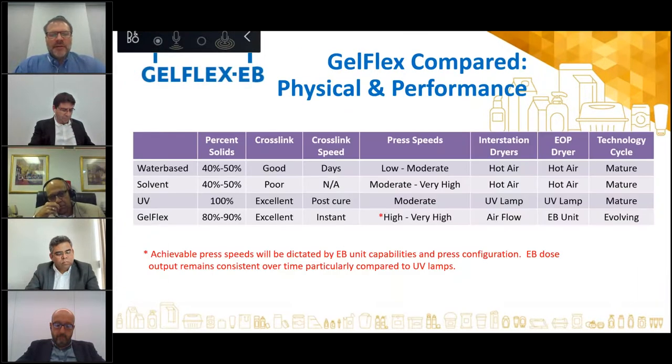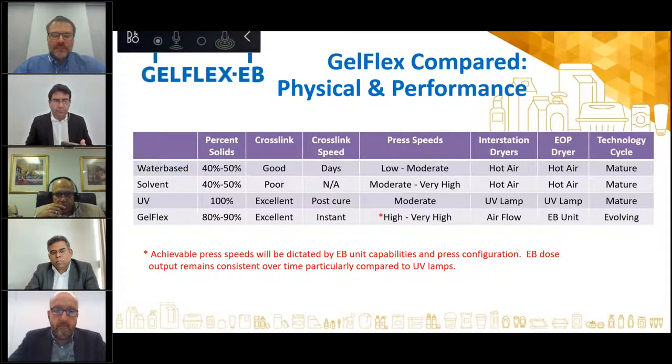So GelFlex, compared to other flexo ink technologies, essentially combines some of the best attributes of solvent flexo with UV flexo inks and improves upon them. Water-based inks require more heat to evaporate water and thus limit press speeds. Solvent inks, on the other hand, require less heat and therefore allow for higher press speeds. However, solvent inks don't inherently have any cross-linking and will be less chemically resistant. UV inks add cross-linking, yet speeds may be slower than the solvent presses. So GelFlex incorporates the speed of solvent flexo with the cross-linking of UV.